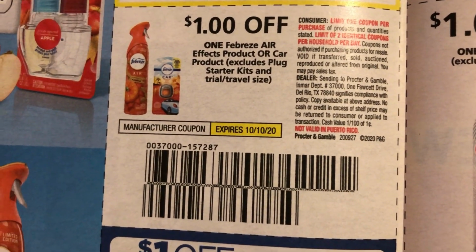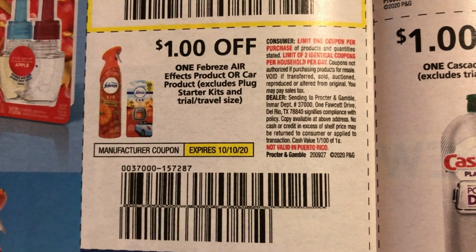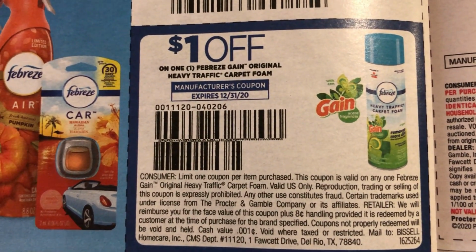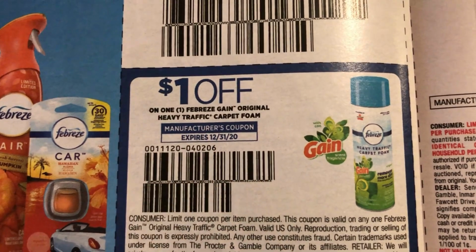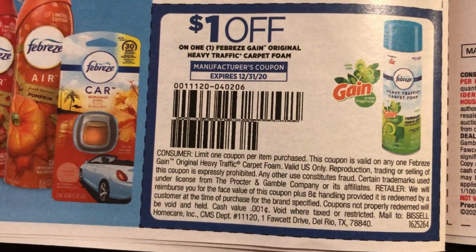$1 off one Febreze Air Effects product or car product, excludes plug starter kits and travel and trial. $1 off one Febreze Gain Original Heavy Traffic Carpet Foam. Look at that expiration date, 12/31. It's probably going to take us that long to find it.